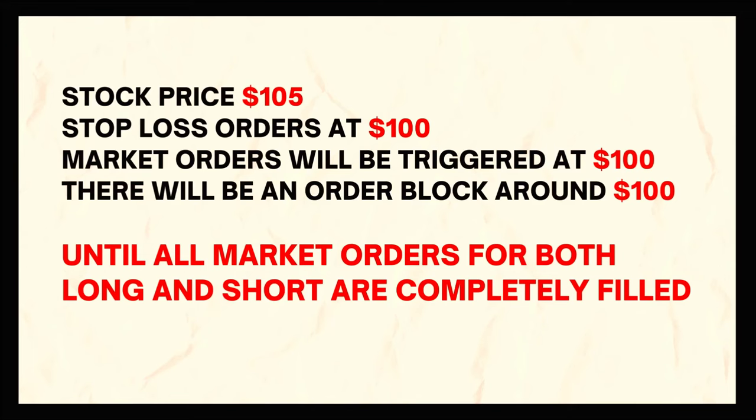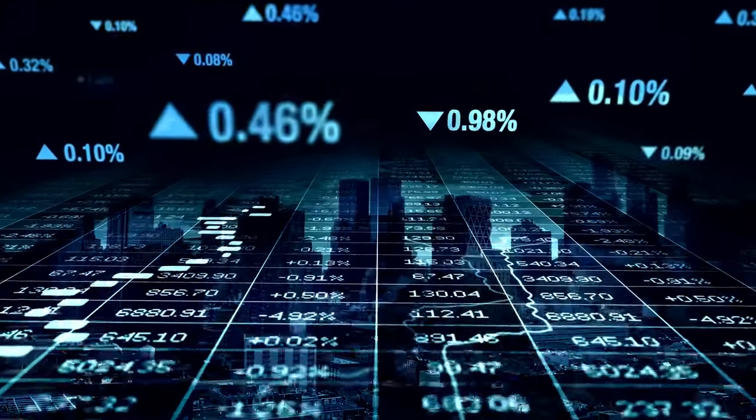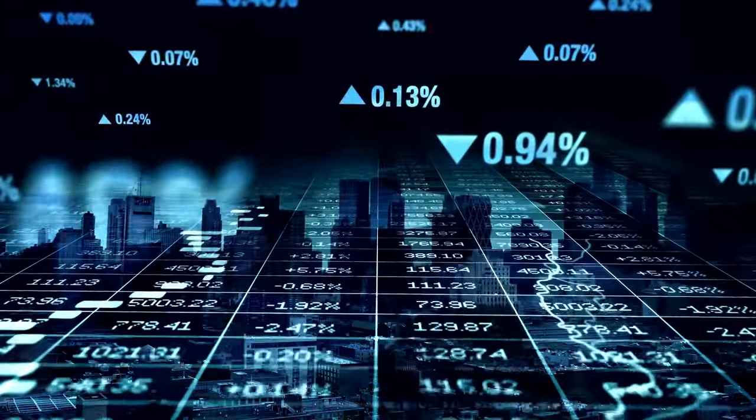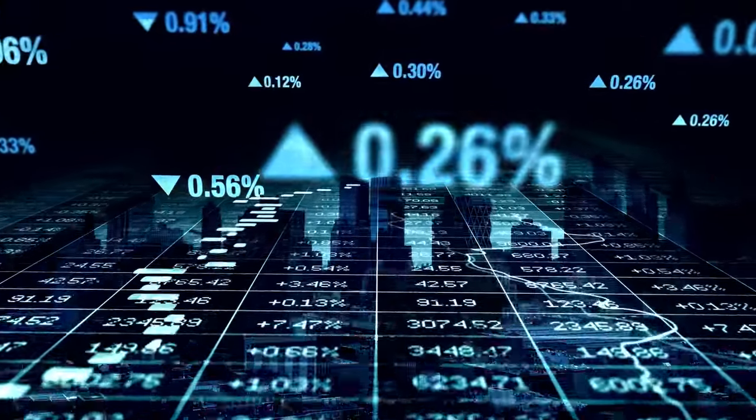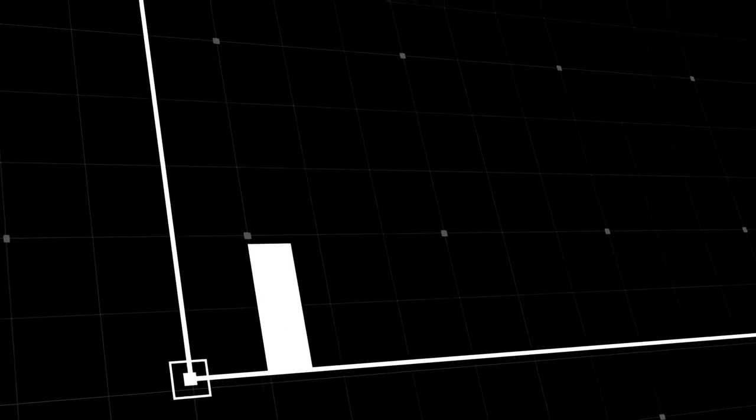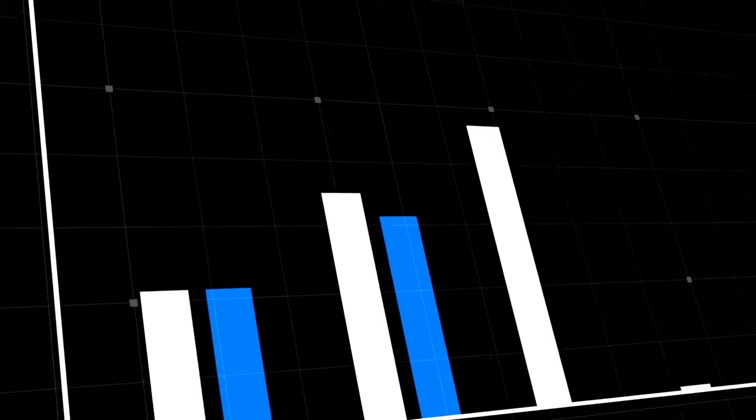provided the stop-buy orders have triggered enormous market orders and the stock does not have enough sellers at the $100 price point. Market orders must be filled instantly. In the absence of enough sellers at the specific price point, the stock may even jump back to $105 and keep climbing until all market orders are fully filled. This is absolutely fascinating.